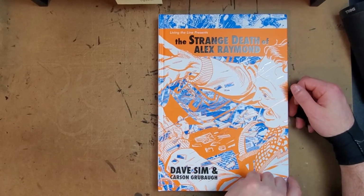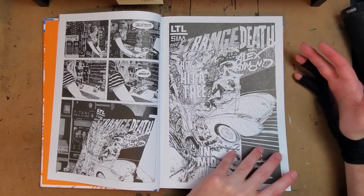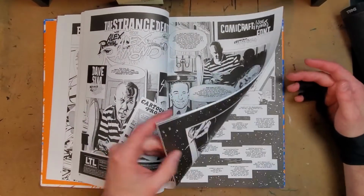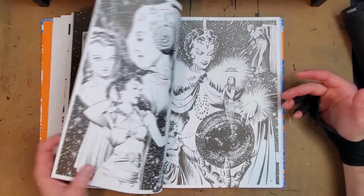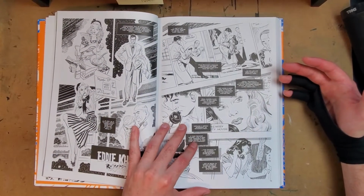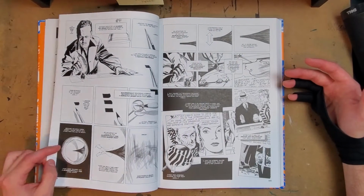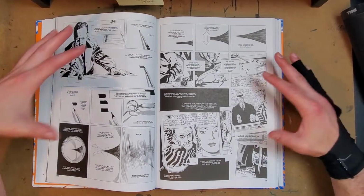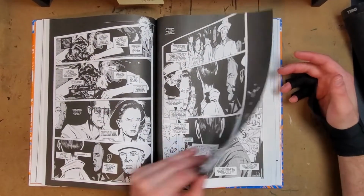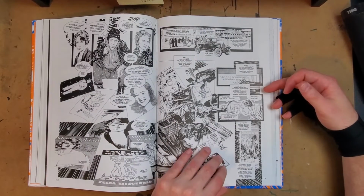The Eisner nominated The Strange Death of Alex Raymond by Dave Sim and myself. This is a gorgeously illustrated and designed book, with Dave doing most of the illustration and amazing compositions throughout. What Dave is doing is recording his obsession with the death of master cartoonist Alex Raymond behind the wheel of Stan Drake's car when they got into a car crash. The best description of the book that I've heard is that it's like Understanding Comics with pages like this, mixed with something like From Hell, when you get into the theories about what actually happened with the car crash.